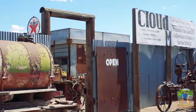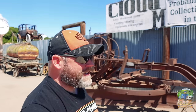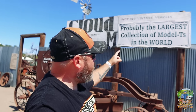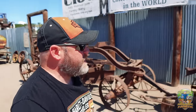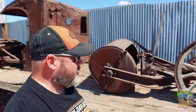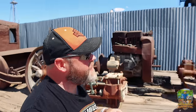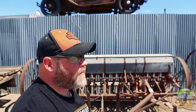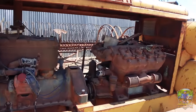And this door says it's open. Before we go in there though, let's see what else they got outside. Basically, a lot of rusty metal junk, antiques. It says, probably the largest collection of Model Ts in the world. Okay. And early household items, farming, mining equipment, and engines, and old school plows and motors, and a wooden wagon wheel right there. That's in really good condition for an old wagon wheel. Yeah. Lots of farm equipment here. Oh, look at this old Gardner Denver motor.